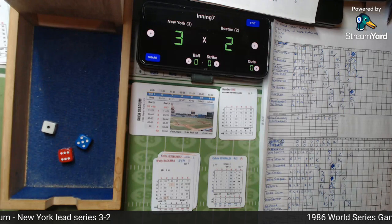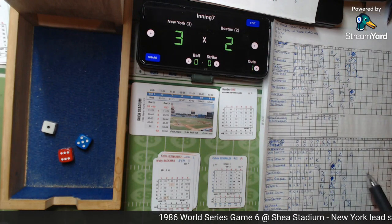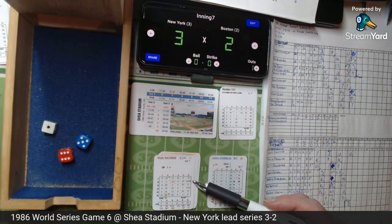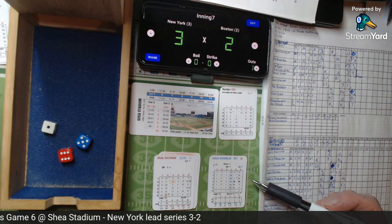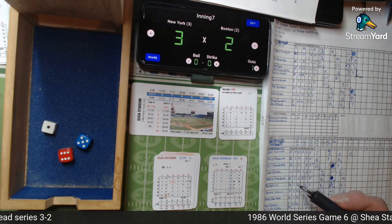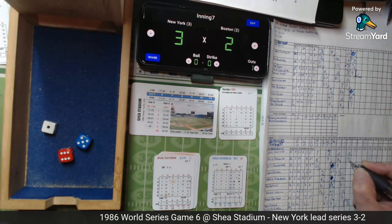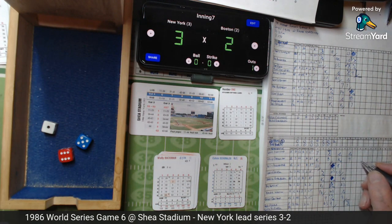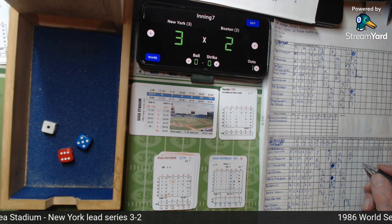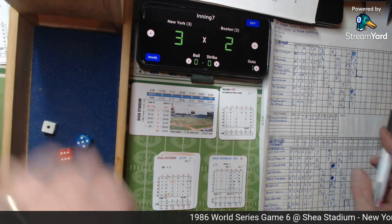So pitching to Backman, no outs. Oh, 1 out. We got a pick-off, didn't we? Yep. 6-1, 16. 6-5, 3 is a 19 on a 6. And a 19 on a 6 is a deep fly out to right fielder, who is Dwight Evans, and he makes the catch. And Dykstra stays at first.